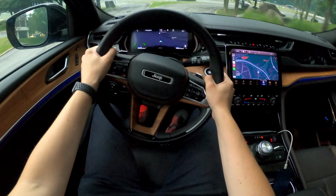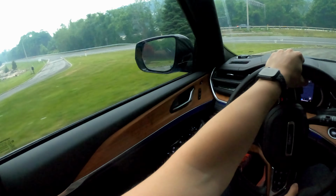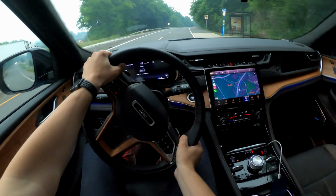This engine has a nice grunt and sound to it. You know, it's the tried and true Pentastar. It's a pretty reliable engine too. Hemi is good, but the fuel economy on these things is just not good in general. Put it into sport mode, a little bit of acceleration for you guys.